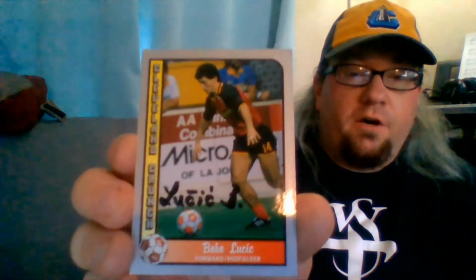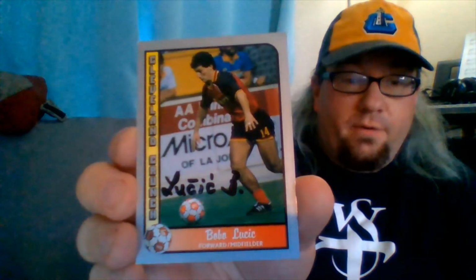You probably saw there I had the first cards with St. Louis, finally with fans in the stands there of theirs. And it's the same deal here on all of those Cleveland Crunch ones, mixing sports here. As get their Bobo Lucic's card there, you can actually see there's stuff in the background. It's not taken at their practice facility this time.